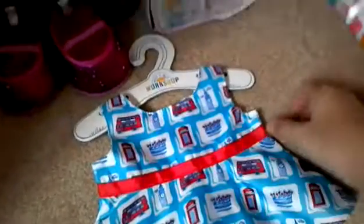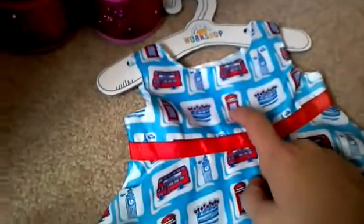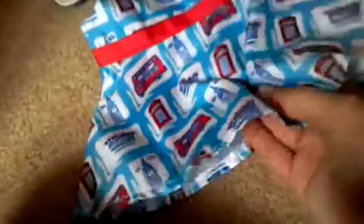It's absolutely amazing. As you can see, there's this nice red bit of ribbon. It's like a belt. And I see what you mean by London now. It's like the telephone box, the crown, Big Ben, and a double-decker bus. It's really cool. I'm not sure what the material is, but it's quite flowy and quite silky. I love it.